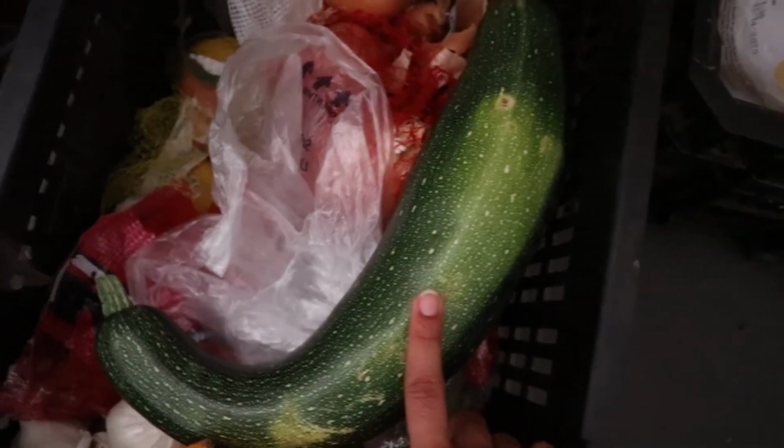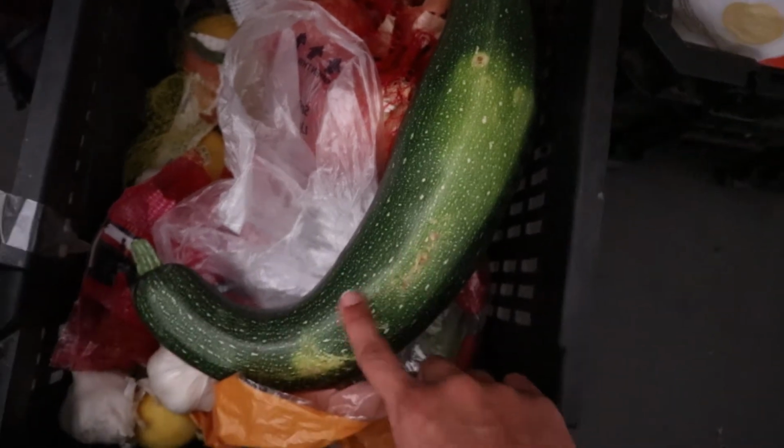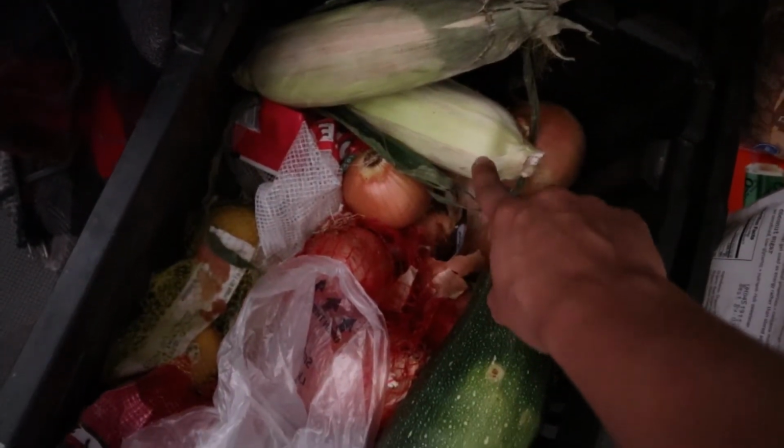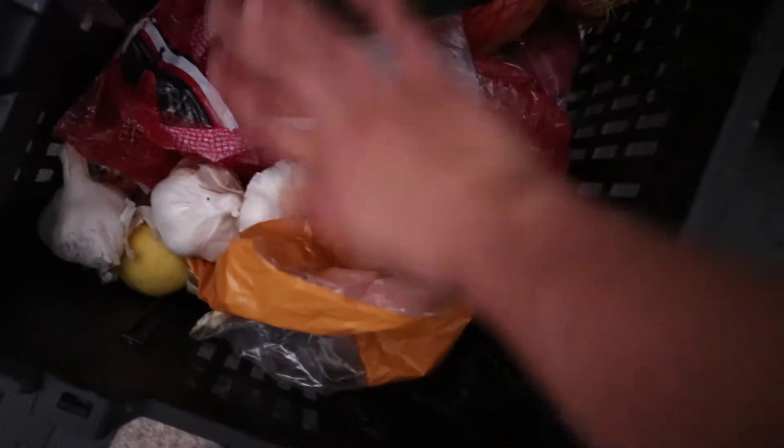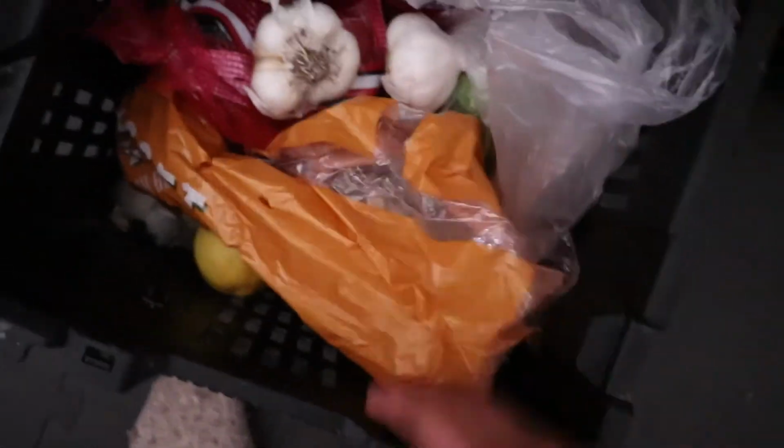I actually picked this zucchini from my garden. It's freaking huge. I got a couple things of corn. I ate one of them yesterday. I got some lemons. I got a couple of limes, some things of garlic. And yeah, I already had these potatoes.